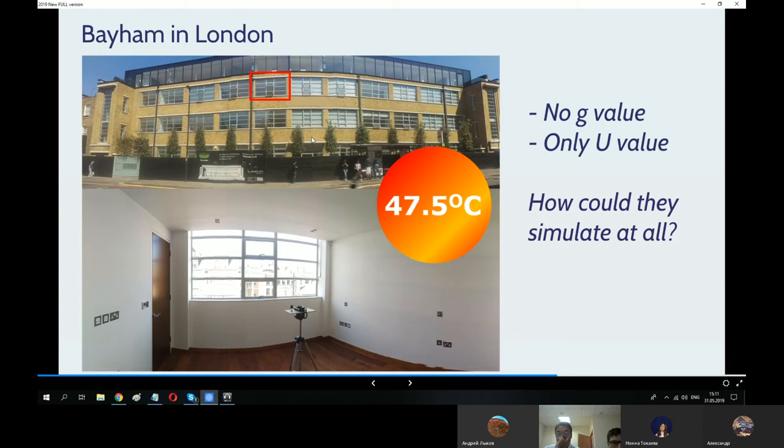The glass was changed by advice from the architect and an Eastern European glass manufacturer. Interesting enough, they could not give a G-value for the glass, only U-value, which is in parallel with what you just mentioned, that in Russia, U-value is the most known value, and G-value is rarely discussed.